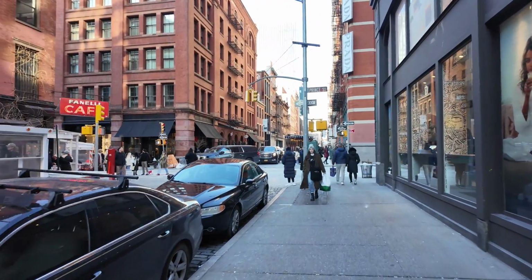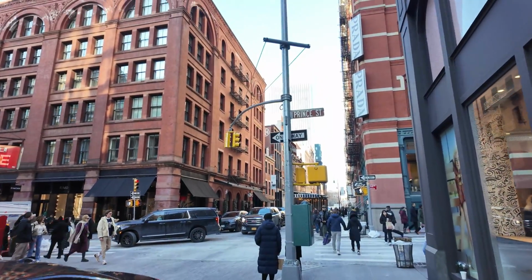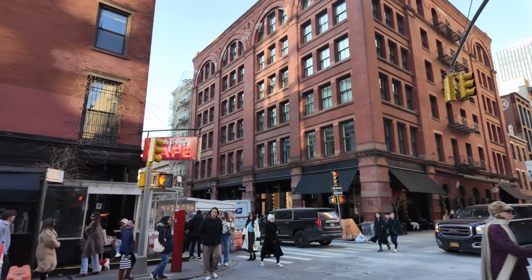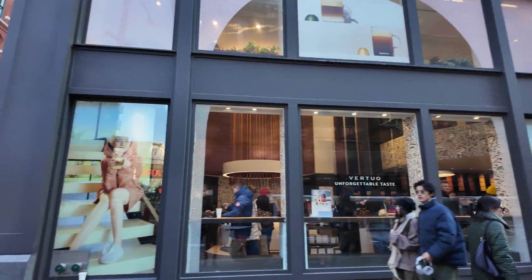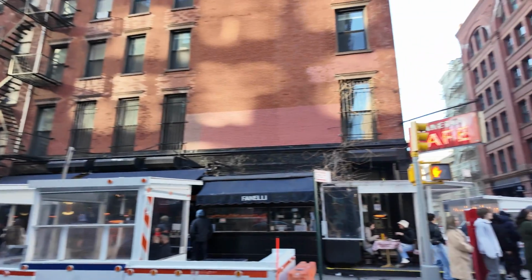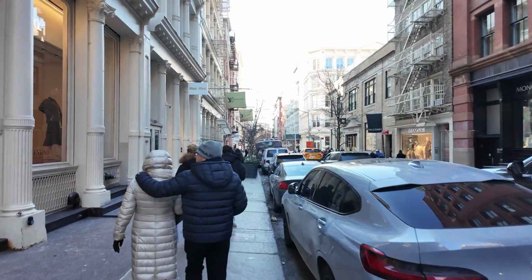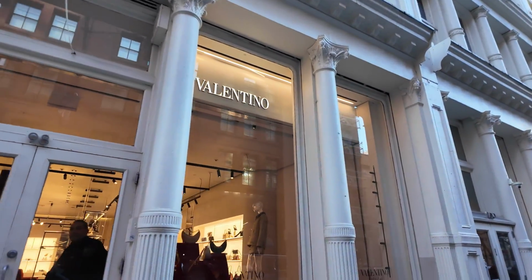Then this street here in the corner is Prince Street, which is also another cool street. You got a label over here. And then like I told you, they got the cafe right here in the corner. And I'll show you over here, they got another fashionable store, or I guess it's an espresso place, but a lot of the stuff they got over here is super high end. So just showing you another side of New York, one of the richest areas around here. You can see this is Prince Street. They got a store here called Valentino. I can show you what's going on.